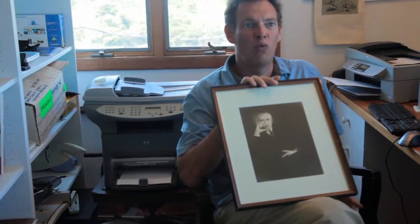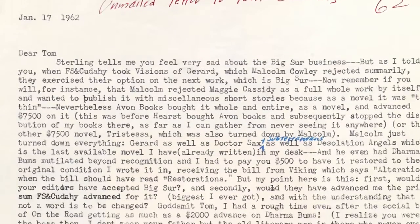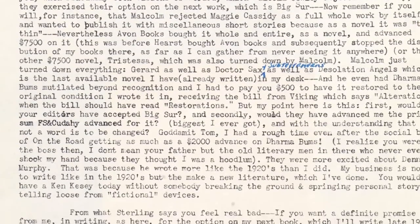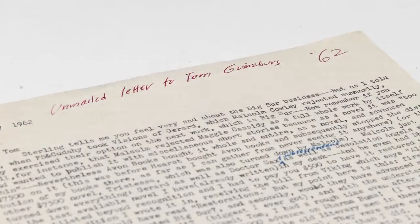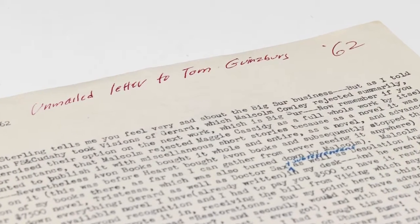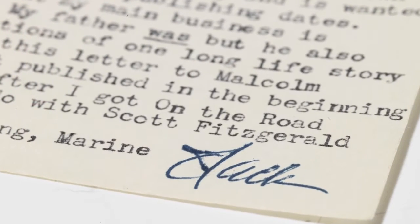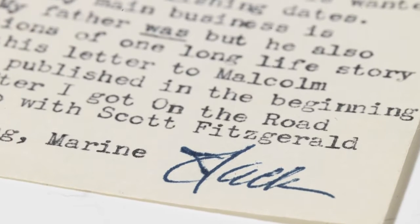this guy, Eugene O'Neill, who wrote The Hairy Ape and Anna Christie, not a couple miles from here, and started the Provincetown Playhouse. Here's a letter that I have in inventory of Jack Kerouac, and it's a great letter because it talks about On the Road and Dharma Bums and all about writing, and it kind of makes me think of this place because he wrote On the Road here.